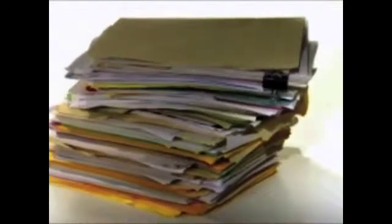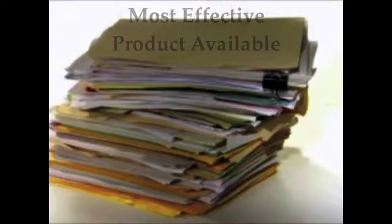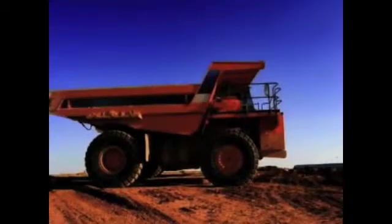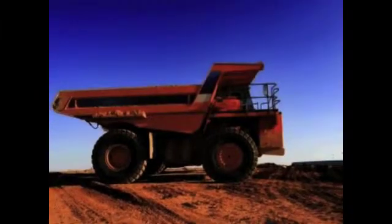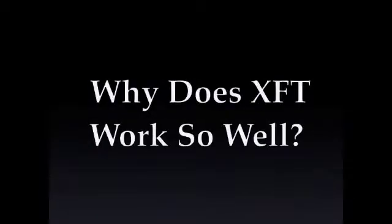Sound a little too incredible? Everything about Extreme Fuel Treatment is documented and tested. It is absolutely the most effective product available, not only for diesel, but also for gasoline, which is why Syntec Global is bringing this product from the industrial marketplace to your fuel tank. There are other benefits of XFT that we haven't even talked about yet. Those are best shown by explaining why XFT works so well.